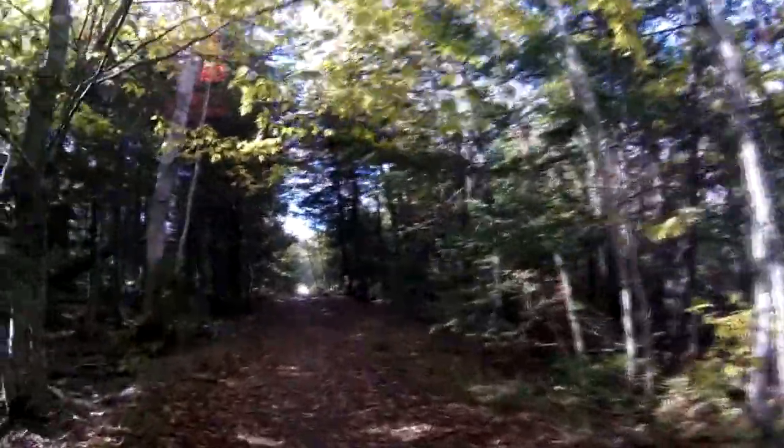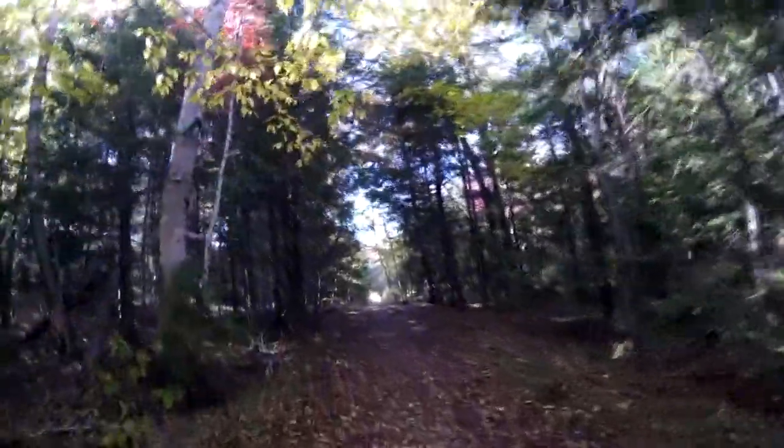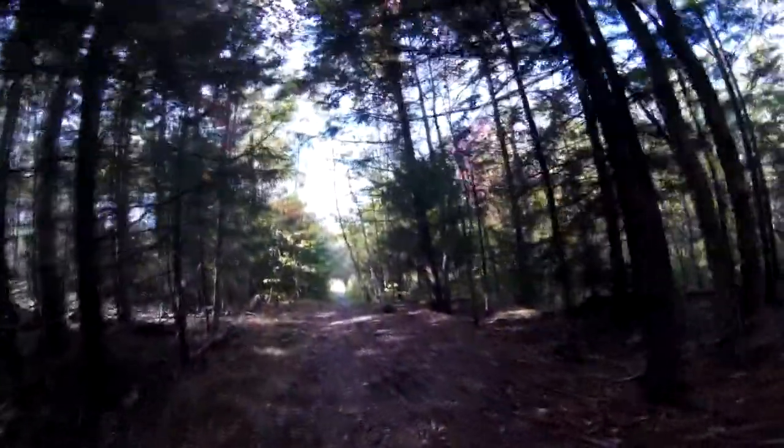I think one of the best parts about doing photography as a hobby or anything really is that you get to get outside. Well, for the most part, depending on what kind of photography you do, but you get to experience the outdoors like no one else.